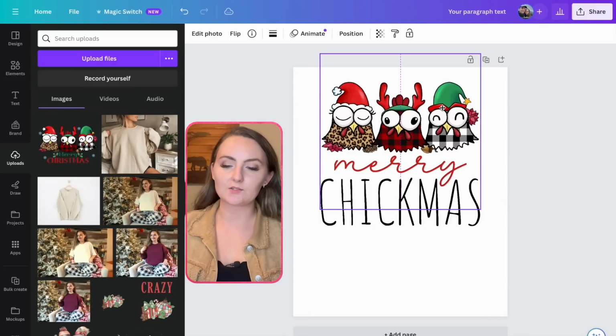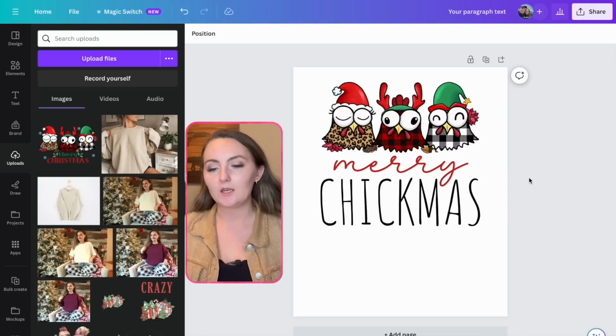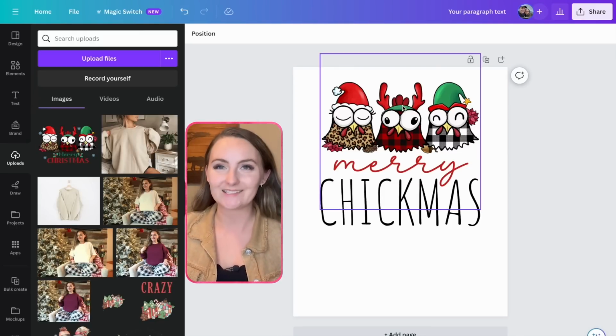I think this design is really funny, really festive, but it doesn't overdo it. You know, that one that we saw for Halloween was really simple, and it's okay if this one is too. Now what I had in mind for the sleeve was actually just one of these chickens, because I thought that would be a really cute style.